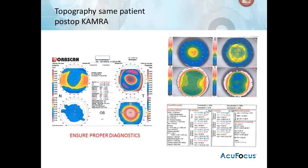And the next slide. And just to make sure, whenever you're looking at topography, when you're looking for these red rings, make sure you've got proper diagnostics. This is the exact same patient done on 2 different topography devices. On the left is the Orbscan. We have the Schwind laser on the right, and that's the topography unit that we use. And you can see that if you're using an Orbscan, it's going to look completely off. It's going to look like that patient is just ectasia waiting to happen, or ectasia that has happened. So make sure you've got proper diagnostics in your surgery center.